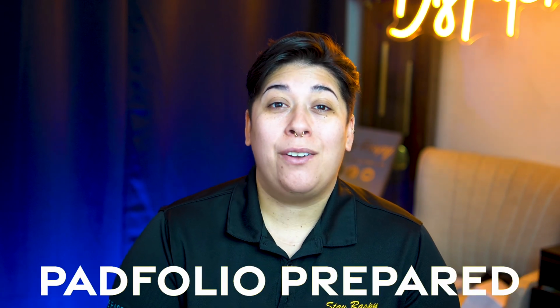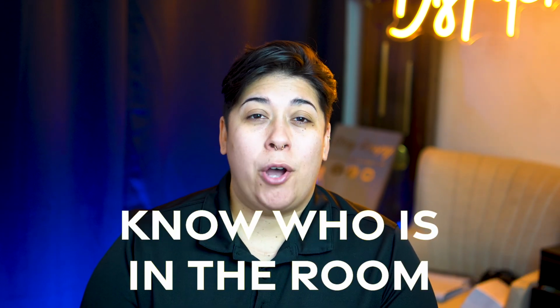Step 2, pad folio prepared. This is something that I do, but of course is not required for a successful interview. But I always bring a pad folio. Inside the pad folio is usually a notepad with basic lined paper, as well as a little slit for me to keep copies of my resume. Yep, I keep multiple copies inside of the pad folio of my resume and that I am prepared to hand out at the start of my interview. I also use it to keep track of who the heck is talking during the interview, and we're going to go over that next.